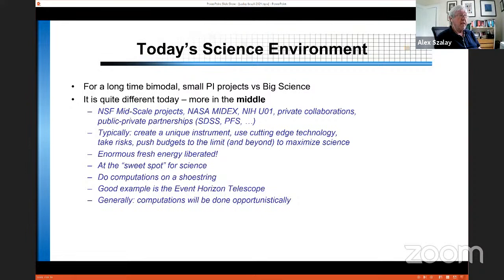But one other thing is that, pushing budgets to the limit and beyond, usually by the time these projects start to create data, they have spent their budgets on the instrument and they realize that there is not enough money left to build a computing infrastructure. And I think I have seen this in front of my eyes in many projects. And so the result is that they try to do the computations on a shoestring. And a good example is the Event Horizon Telescope, where they were sending hard disks around the world from one computing facility to another until they were able to put all the data together and do the computations.